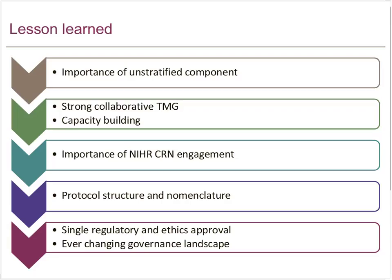Both trials have one chief investigator, but each of the research comparisons is led by a lead investigator, a clinician that leads specifically on the scientific question being posed by the new comparison. So it really feeds into the capacity building within the trial management group. It's absolutely important that the NIHR regional networks, clinical research networks, understand the design and the implementation process for the addition of new research comparisons, and they've been absolutely vital for the success of both trials.